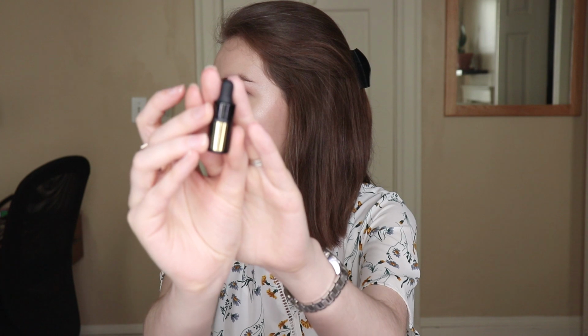So this is actually a sample. This is a sample of St. Jane face oil. It's like so tiny you can't even see it. St. Jane products do contain CBD oil. This is actually the first product I've tried that had CBD oil in it.